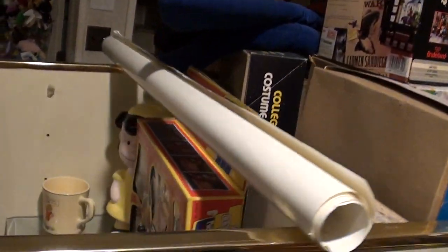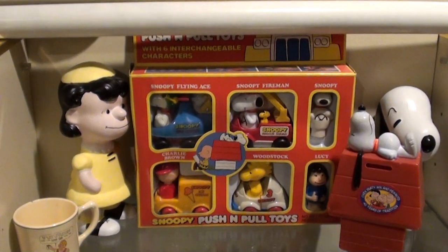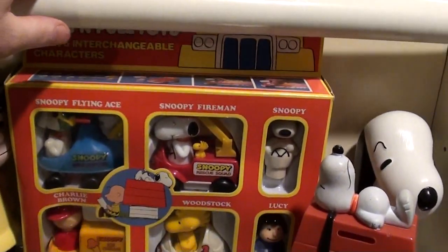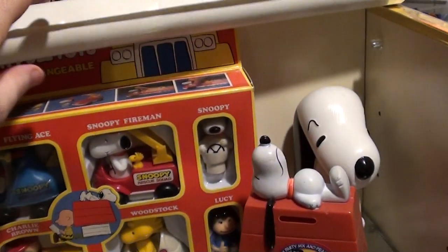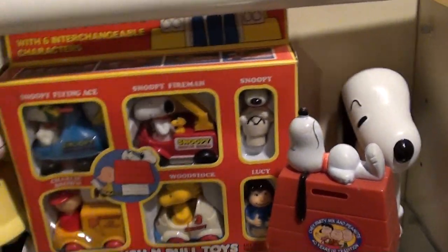And then here we'll turn it the other way. Got to turn it slow though, because as you can see, it's wobbly. There we go. On this side, there is some Snoopy stuff. This came from Matt Booz, but this is a Who Framed Roger Rabbit movie poster. I'm not going to unroll it, but I've got to get a frame for it one of these days, so it kind of lives up there, so it's safe and sound.